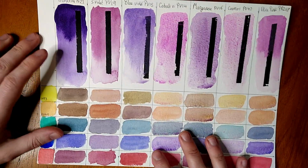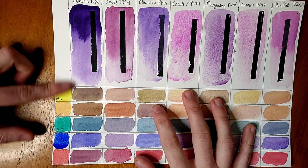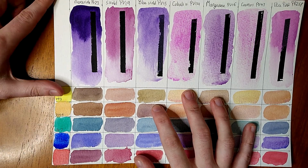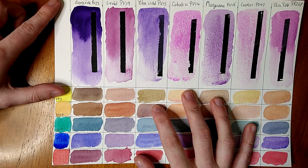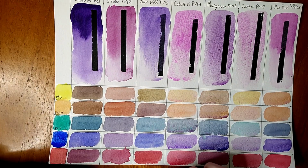So the winner in my eyes is Dioxazine Violet, PV23. The mixtures are strong, solid mixtures. It doesn't granulate. It's got a really nice tonal value to it, all the way from really, really dark to nearly black to a really nice soft violet colour.